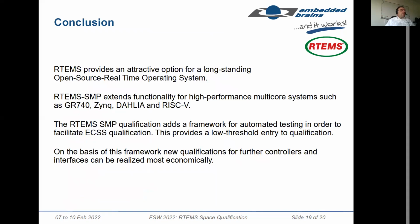To conclude, RTEMS provides an attractive option as a long-standing open source real-time operating system. The SMP extends functionality for high-performance multi-core systems such as the Spark systems, the Zynq, Dahlia, and RISC-V processors. The SMP qualification now adds a framework for automated testing in order to facilitate the European space qualification. And now this provides a low threshold entry to qualification. On the basis of this framework, new qualifications for other controllers and interfaces can now be realized most economically.